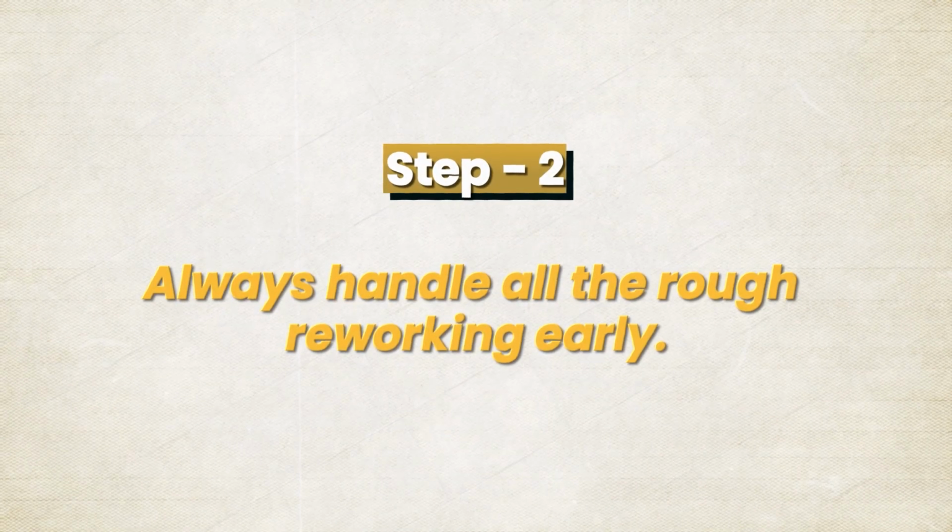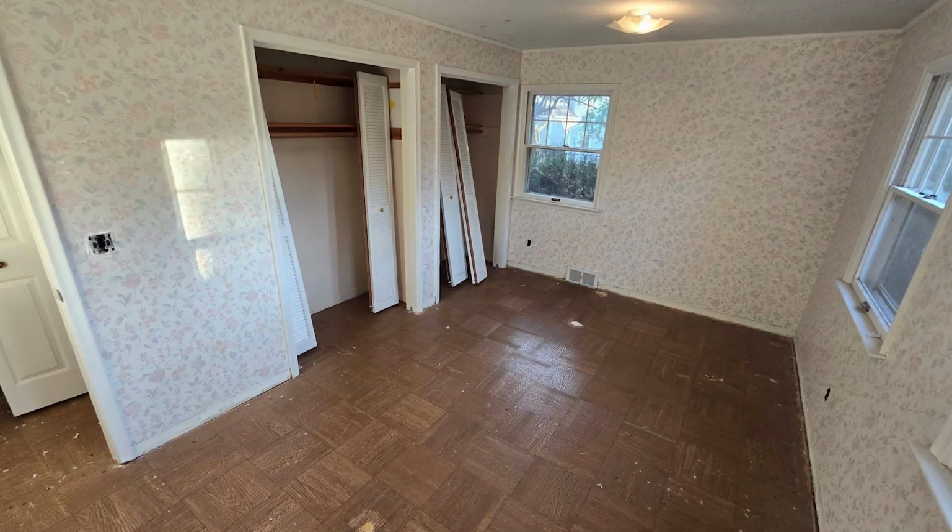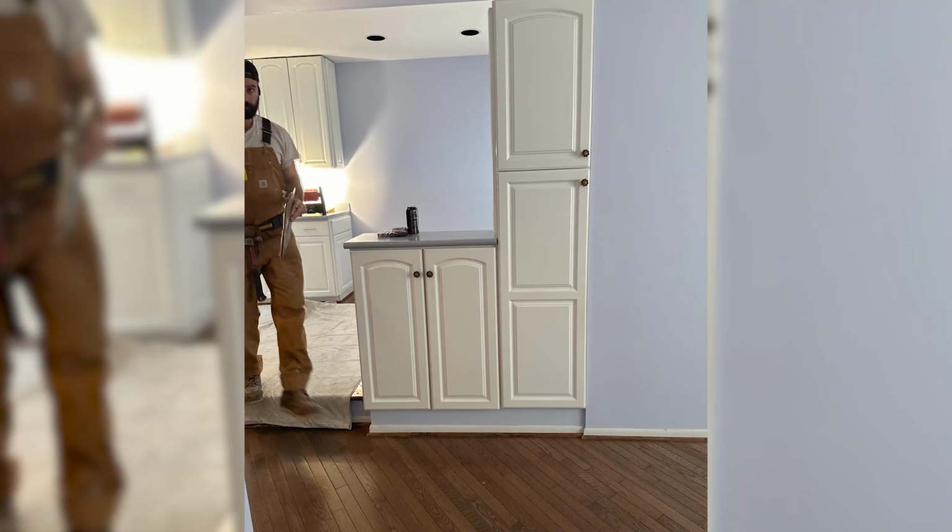Step 2, always handle all the rough reworking early. When we got in here, there were some weird fake walls they had put up, weird cabinetry made into walls, and we were like, this is completely disturbing the flow of the property, and it just didn't feel like a very comfortable layout. So we're like, let's remove these cabinets, let's move this wall, let's open this up, and I think we can make this really nice.